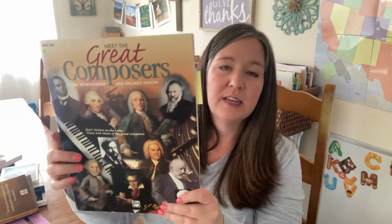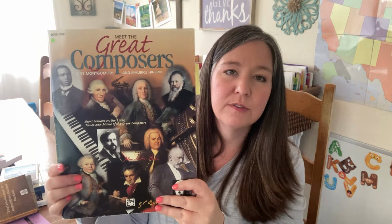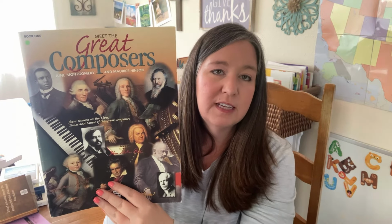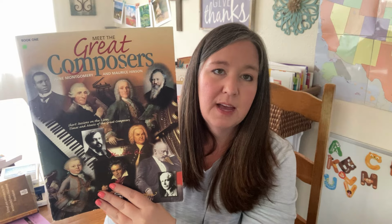For composer study, we will be studying Beethoven, Vivaldi, and Chopin. And I have a few resources that I like to use. So Meet the Great Composers is a good reference book for composer study. And so Beethoven and Chopin are in here, but Vivaldi is not. So I will have to get some extra information about him.